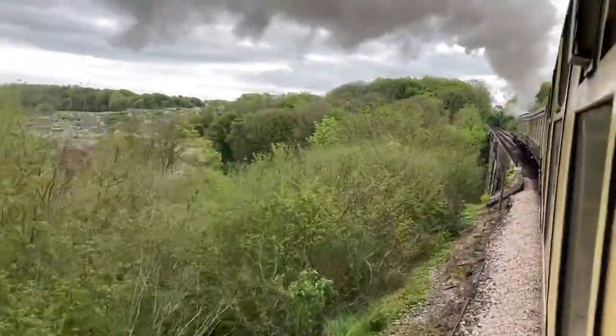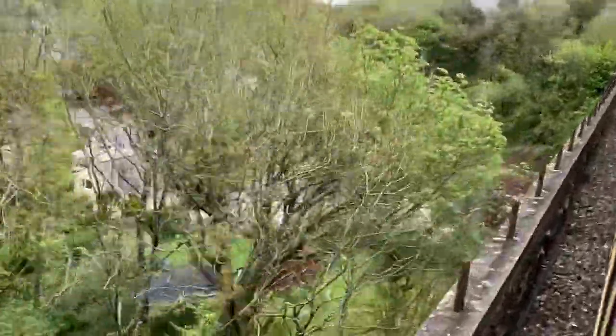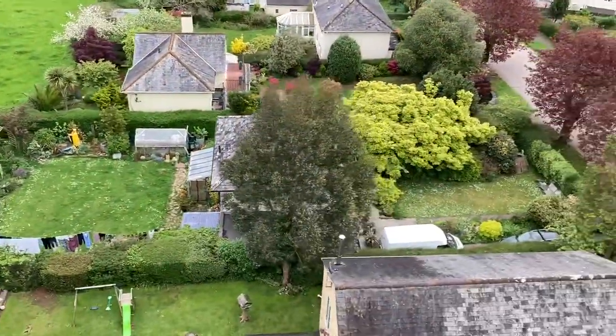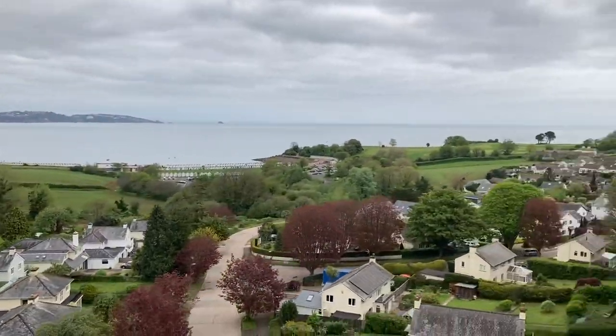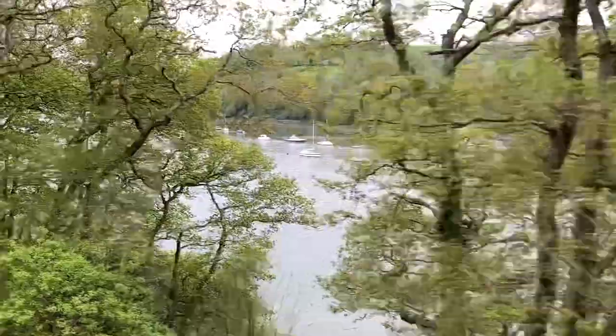One of my favourite parts of the railway here is the massive viaduct you have to travel over. It doesn't look this big on the camera, but trust me, it is a steep drop. It goes over some people's houses, so imagine living there, and you get a brilliant view of the sea over here. Splendid. But now, I'll leave you with only the sounds of the railway and the wonderful views of the River Dart.